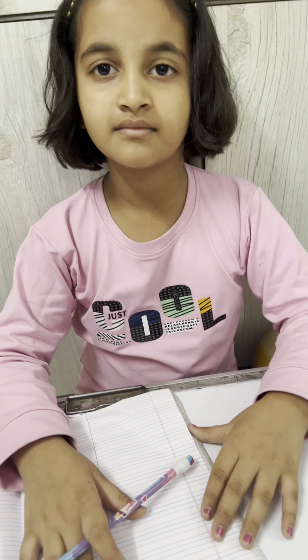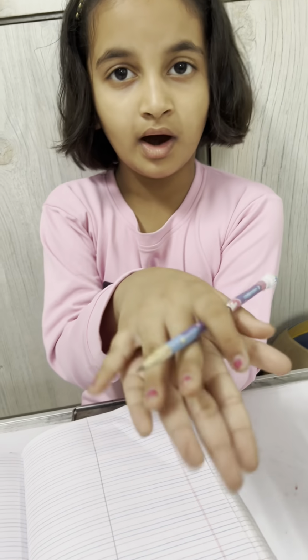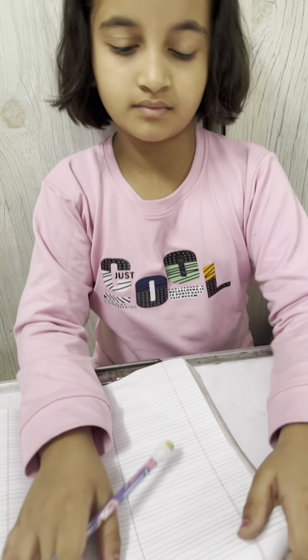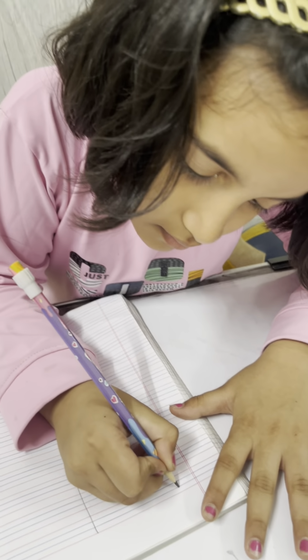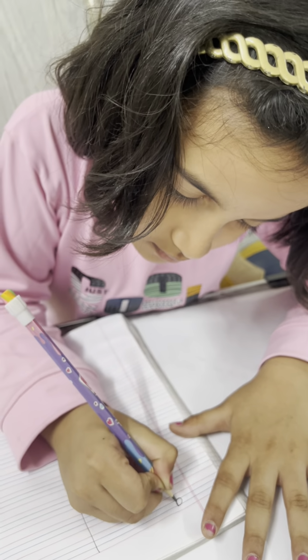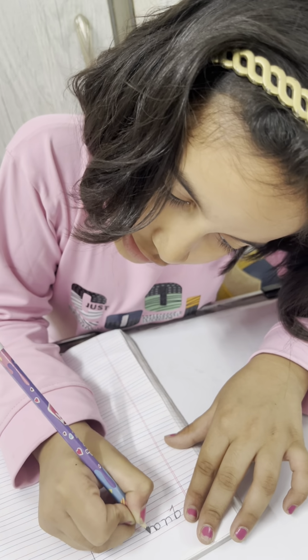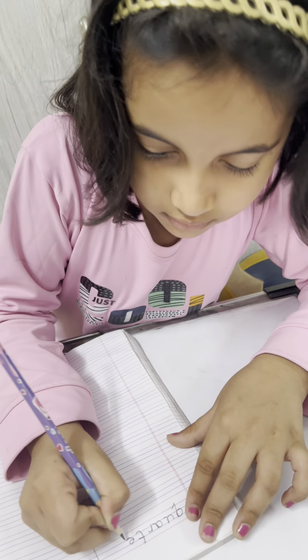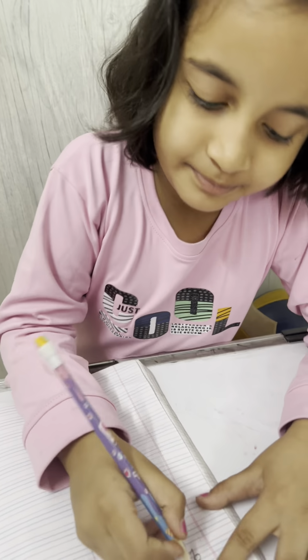The sound of Q U. Qua, qua, qua, qua. Now write down quarter. Say and write down here. Qua. Quarter. Very good. Quarter. Now our next word, it is quite. Quieter.